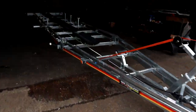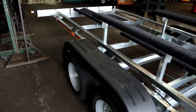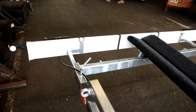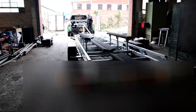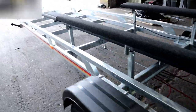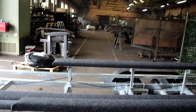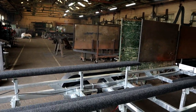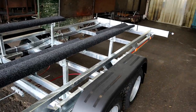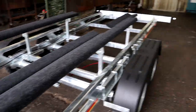So this is the new trailer. Here she is. She's a bit of a beast. But we're waiting for some extra pieces because Chris is a bit concerned that these bits here are a bit short. It's all going on in here. So we're waiting for some longer ones of those and then we're out of here.